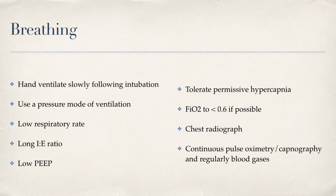Ventilating at such low respiratory rates will cause hypercapnia, and we should tolerate this hypercapnia. It's called permissive hypercapnia, and we would generally allow the CO2 to go up to 14 while keeping the pH above 7.2 using buffers such as THAM or bicarbonate. As bicarbonate works initially by increasing CO2, THAM is probably going to be better as first line, because if we try to ventilate these children too hard, we'll just have problems with air trapping and air leaks.